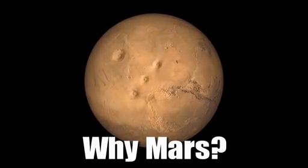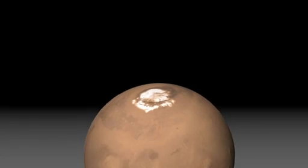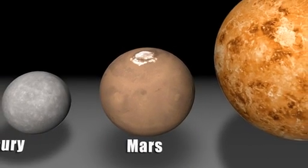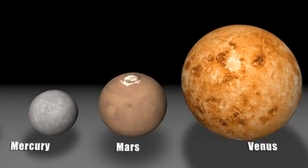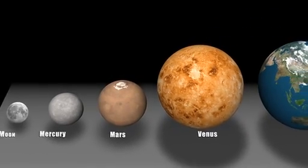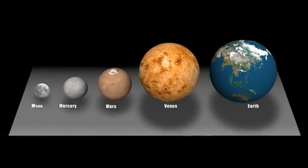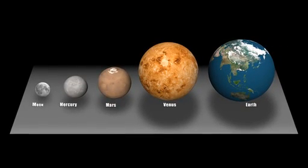InSight isn't just a Mars mission, it's really a mission to the terrestrial planet interiors. So Mars is kind of the Goldilocks planet. It's not too big, it's not too small, it's just right. If it was too big, it would have retained a lot of activity and erased all the evidence that we're looking for. If it was too small, it never would have undergone the same processes that formed the Earth, and so it's really just right.